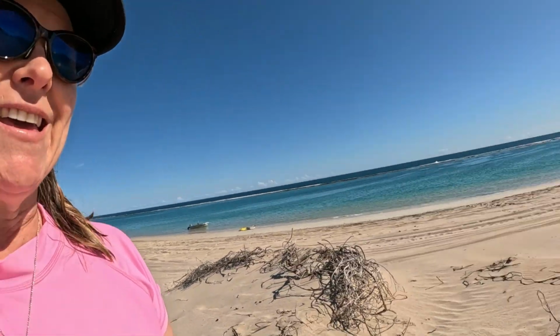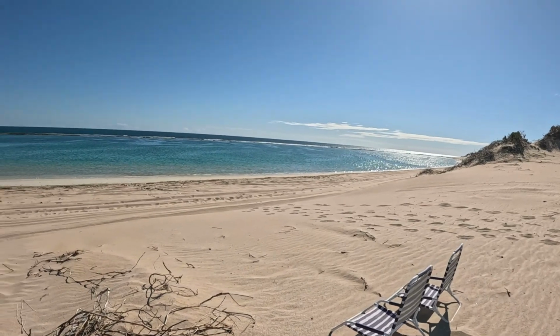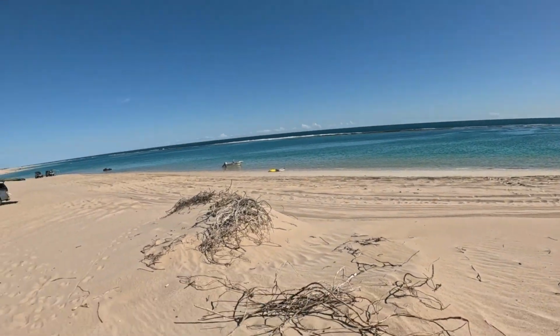Laters, taters. We've actually become one of those people that we always whinge about that park too close to somebody else, because on either side it looked like a bit of a roadway for the dunes, and when the poor guys came back they probably went, what the hell? So I found this spot right next to us, which is up high, and look at the view that it has.